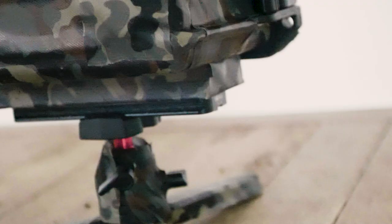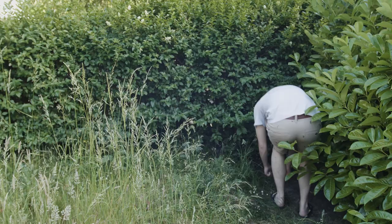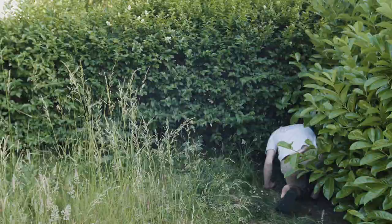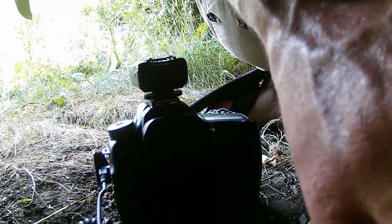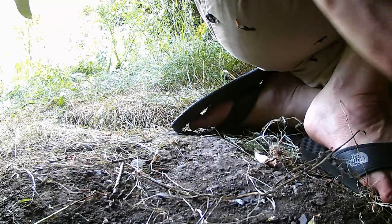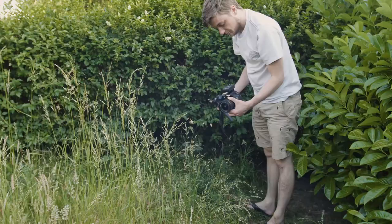I positioned the camera under the hedge at the bottom of the garden, where I know I'd be guaranteed to have some foxes come through at least. I placed the flash to the left to light the fox from the side as it passed through. Ideally, I would want two flashes, but as I'm on a budget and just getting started, I only have access to the one receiver. As a result, I can only use one flash. I left it about a week or so before collecting it to review the images.